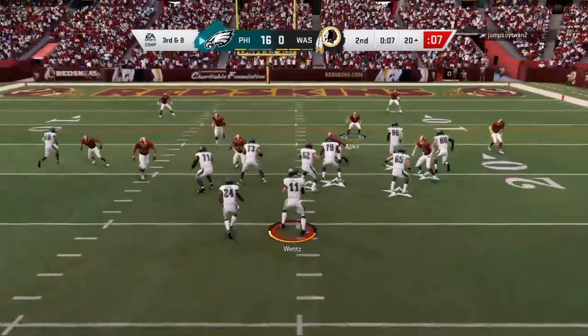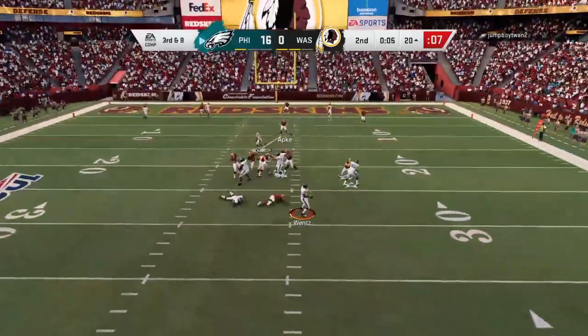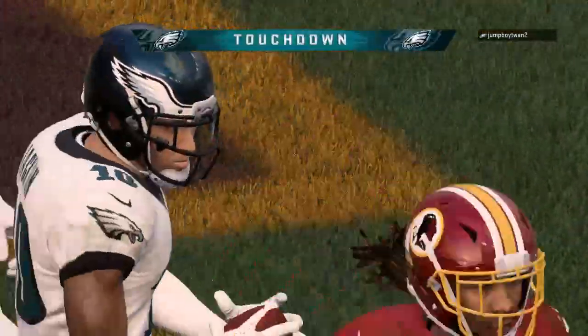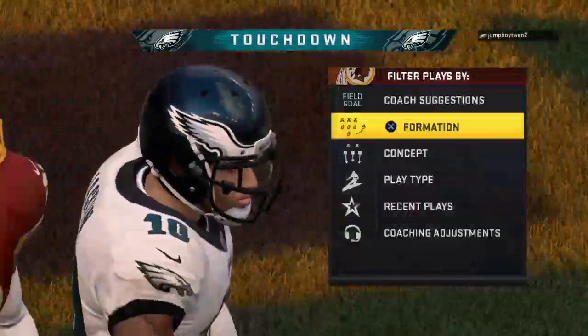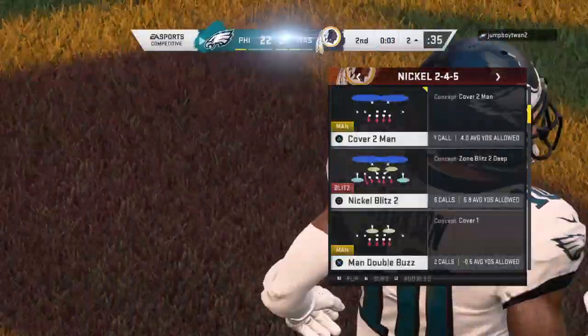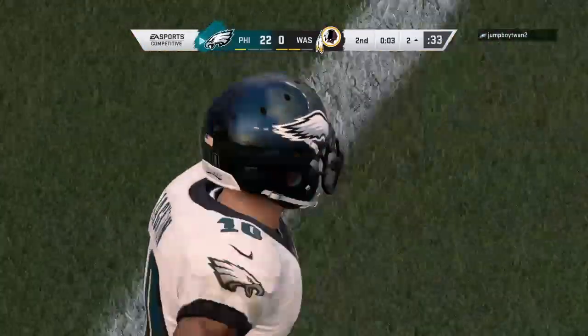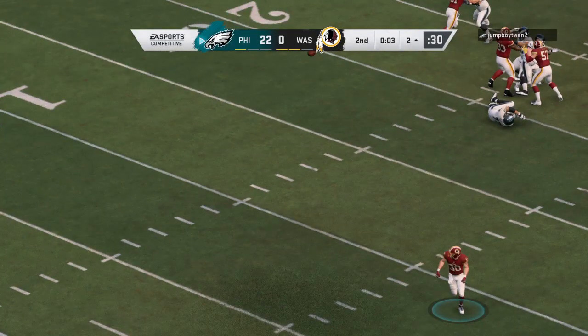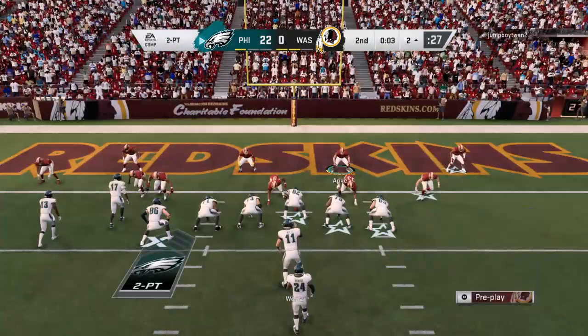On play action, it's Wentz. And that's going to be caught for an Eagles touchdown. 3 touchdown passes now for Carson Wentz. And the Eagles are able to push further out in front. And that's a lead that excites a team as they head into the half. Good way to finish things off.